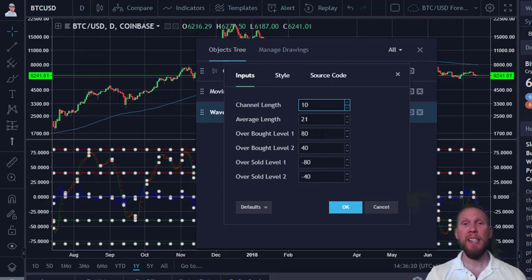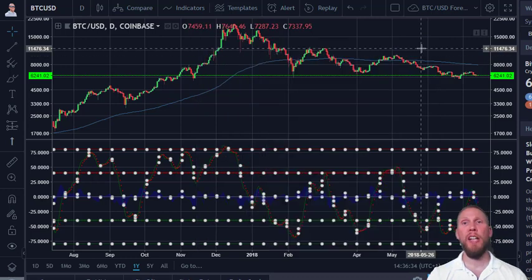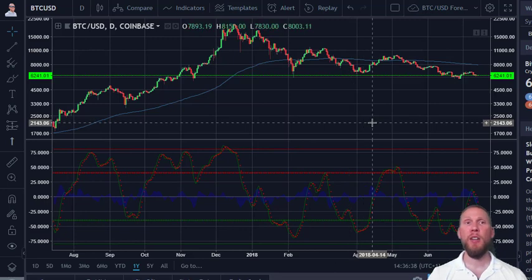Overbought level 1 is 80, overbought level 2 is 40, oversold level 1 is minus 80, and oversold level 2 is minus 40. So once you've got those, your chart will look like this. Now you should be able to just click the link to go to my Tradingview chart that I've put in the video description, and this should all appear for you, so then you can use it.